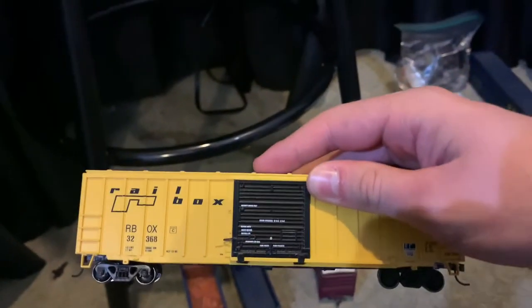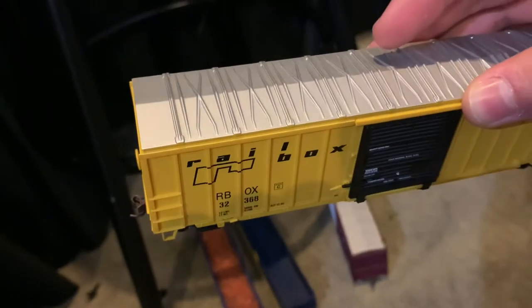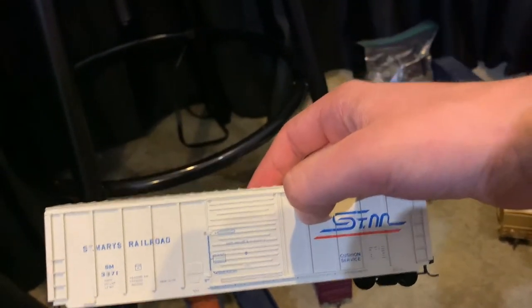Here is a small lettering Rail Box car. This is, I think, an Atheran kit. Here's another St. Mary's Railroad boxcar.